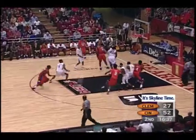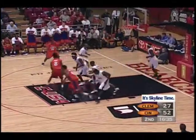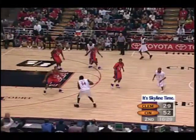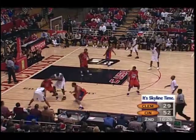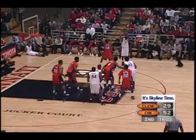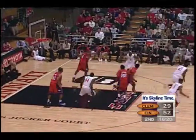Look for Hobbs inside. He hasn't touched the ball very much, and he's got a nice post move. That he does. But see, when they can run half-court offense and get it inside, they can do well, but Cincinnati hasn't allowed them to do that. Phil Williams has that one blocked.